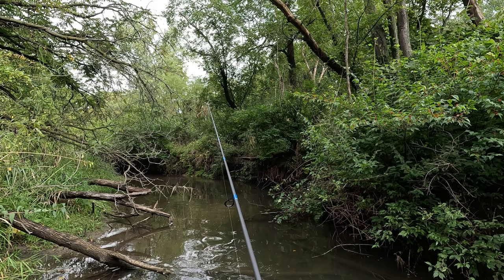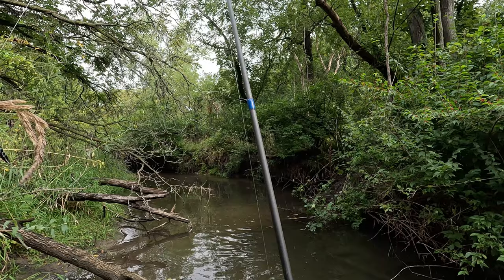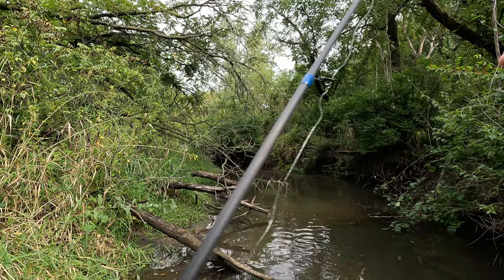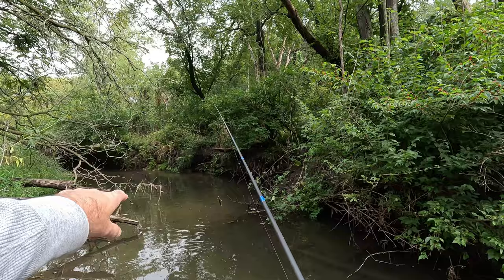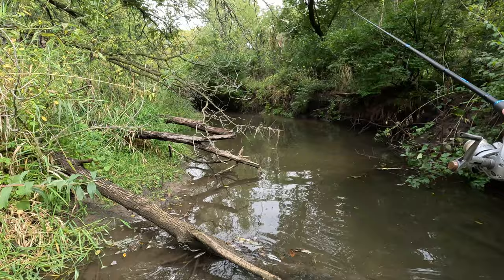Yep. I got something. Oh, he got off. It looked like it was a creek chub. A creek chub grabbed the Hellgrammite. I saw the body and it looked exactly like a creek chub. It wasn't a bass. It had a white, silvery looking body, kind of long and lanky looking. So I'm pretty sure it was a creek chub. So we'll take one more cast, why not? As you can see back there, right where the water comes around there, kind of almost like a whirlpool effect a little bit. I'll try it right over there.